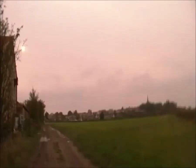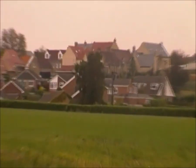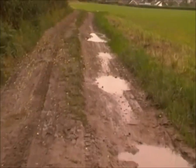I'm going to show it to you now. So this is the sprawl coming from Lawton on the Moorland. These houses have probably been here from the 60s and 70s, but as farms shut down, they pack more and more houses on the land. To be honest with you, I think they've spoilt it a bit. It's still a nice village, but so I'm coming up now. It's a bit muddy at this bit.